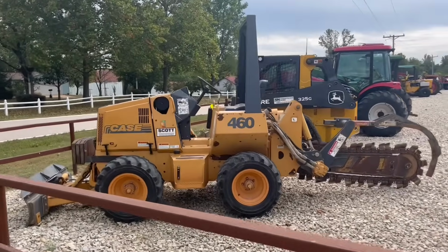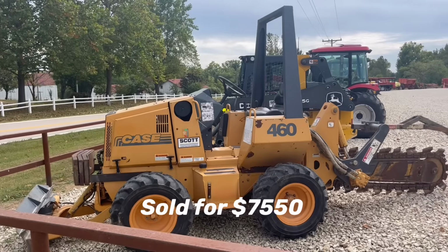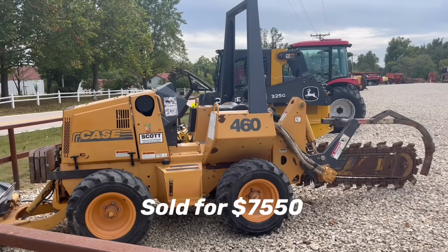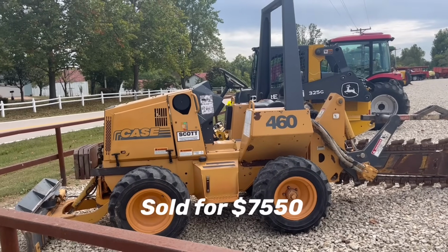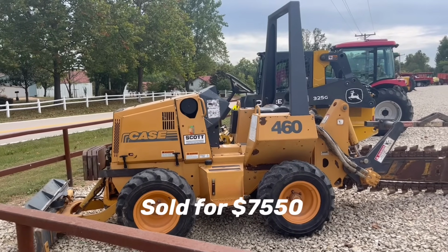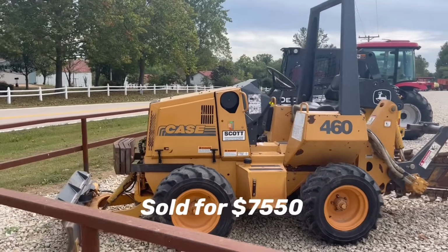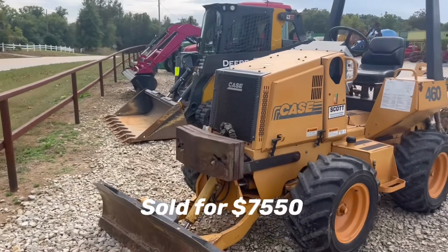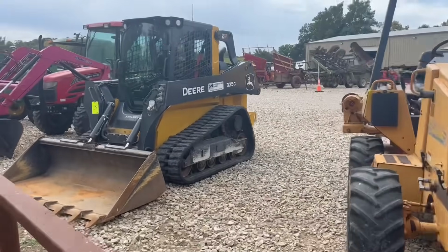Got a Case 460 trencher here that is really, really clean and low hours for its age. I can't remember exactly the year. I think it's like a 2000 model, roughly 99 model maybe. Got like 800 original hours on it only. Kubota diesel engine, really, really clean little trencher. Got the hydraulic blade on the front, angle blade, and just a really clean little machine. Runs really good, makes somebody a good trencher.